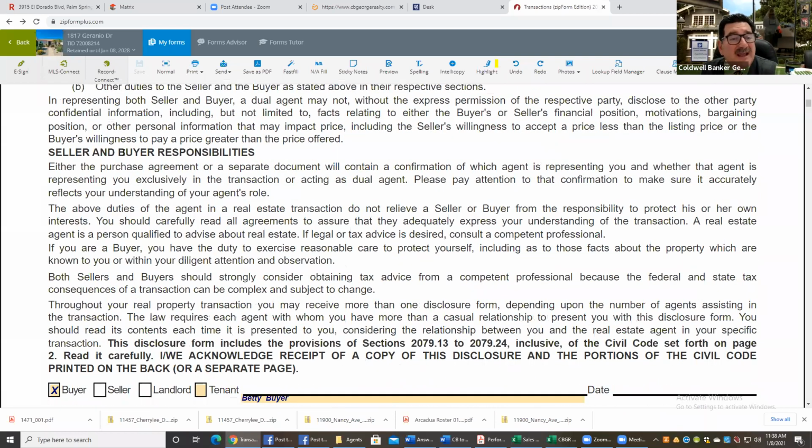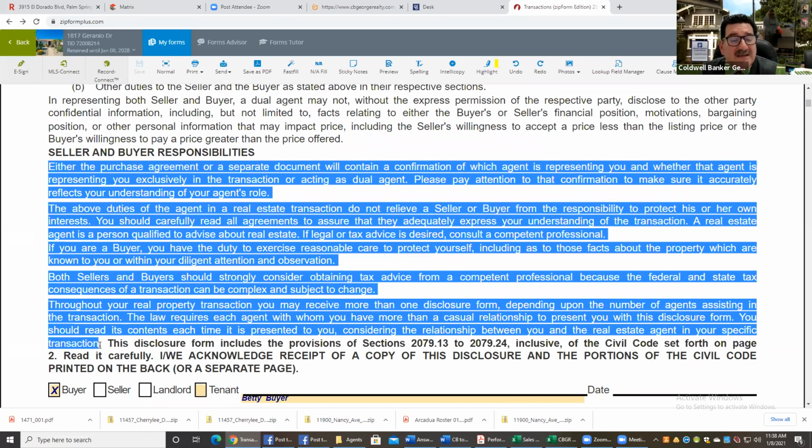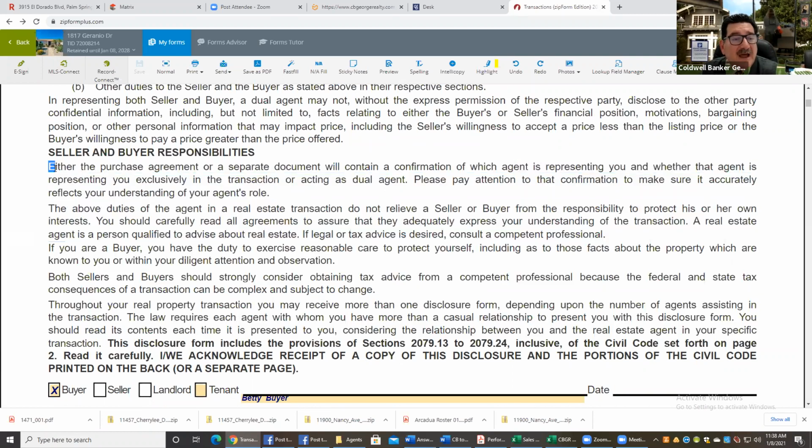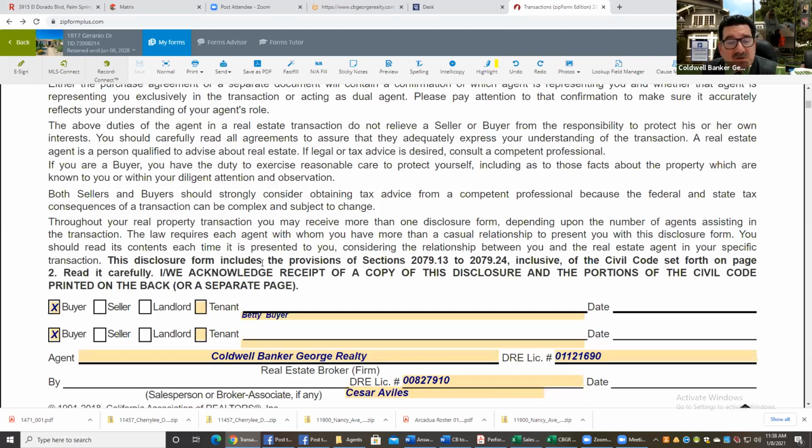Tell the buyers they do have responsibilities as someone over 18 in the state of California. You're not a minor. You need to know what you're getting into, right? Remember that these disclosures are provisions of section 2079, inclusive, of the Civil Code. I mean, it's like somebody that is driving a car and doesn't have a driver's license. You are in violation of the law of the state of California.